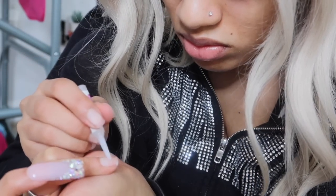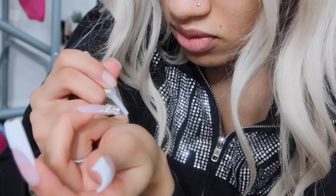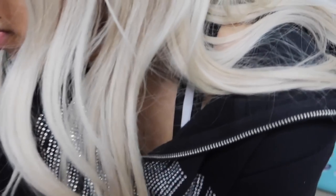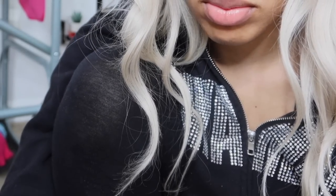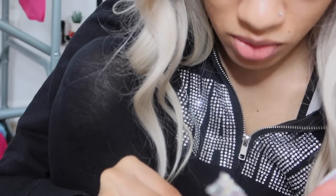See. Ah! Too much damn glue. I gotta get this to wipe it off. I'm not trying to have a sticky side. Okay, now we're on to this one that has bling, and I'm gonna put the glue on the bottom of this one too. I just forgot at the moment.